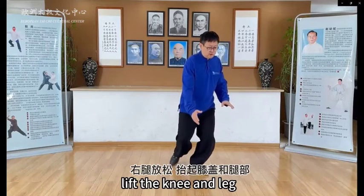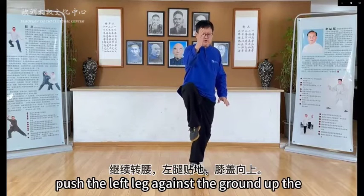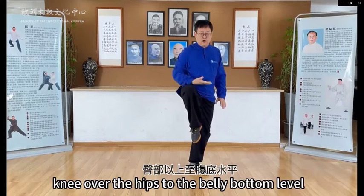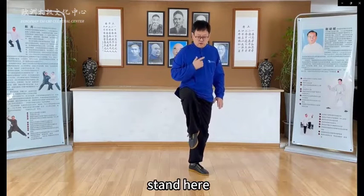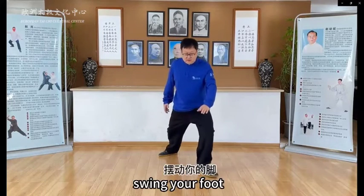Lift the knee and turn. Keep turning our waist. Push the left foot against the ground. Lift the knee over the hips to the belly button level. Stand here. One, swing your foot.